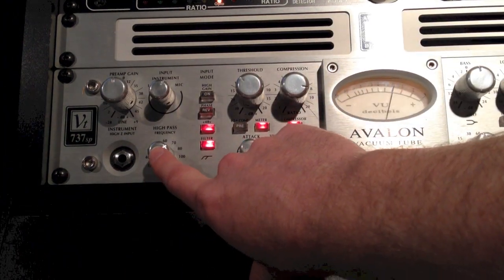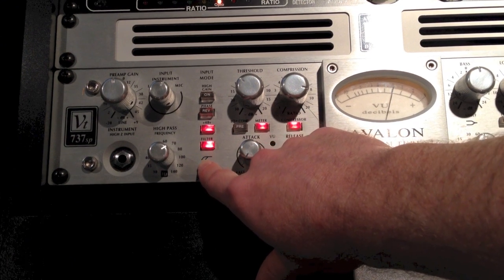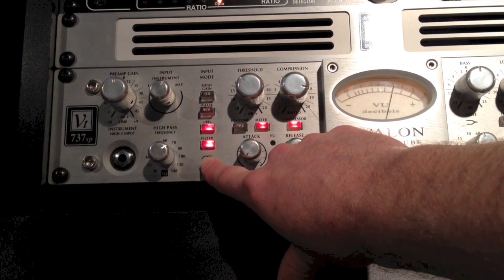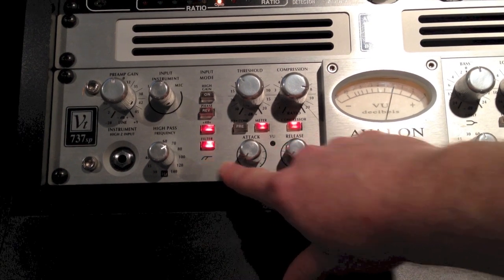I use a roll-off at 80 hertz, and what that allows me to do is to cut down on what's called the proximity effect on vocals. When you use a condenser, the closer you get, you'll notice the more bassy it sounds.